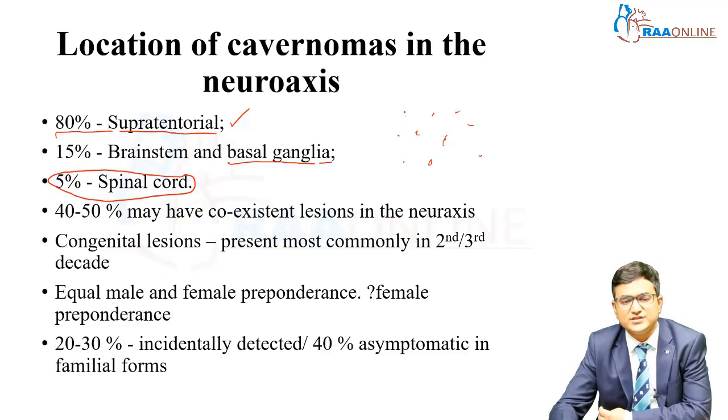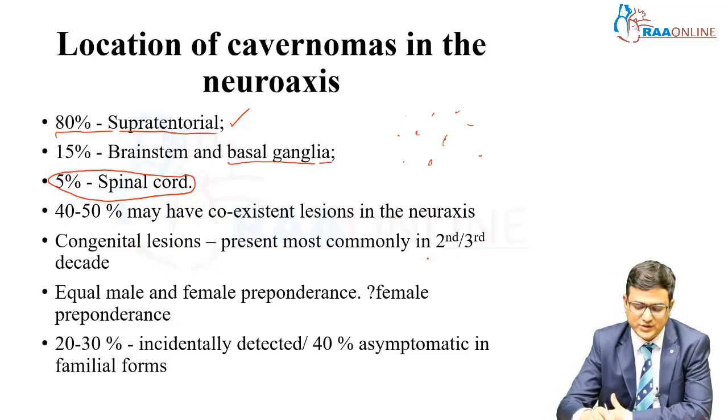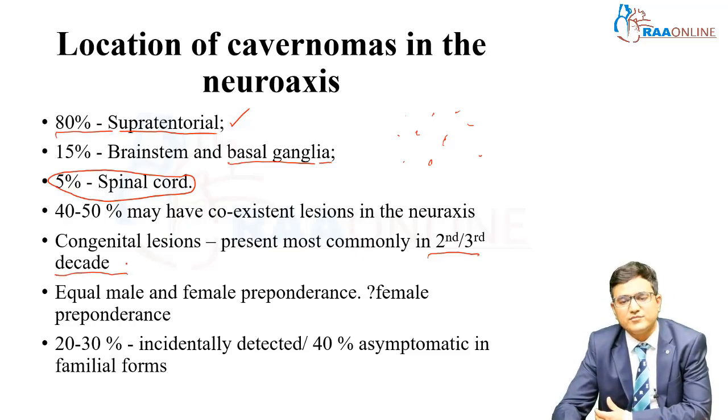These are congenital lesions. Most studies have proven that they definitely have a congenital origin. They may not be the same size at birth. They generally grow over time. So as they keep growing, you tend to identify them on the imaging, and as they keep growing, they do become symptomatic, usually in the second or third decade. So again, one more piece of information we get from the natural history series is when they become symptomatic. Most commonly, they become symptomatic in the second or third decade.